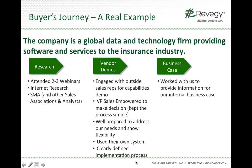And so when he brought other people from the organization to look at the capabilities demo, he felt that time was very well spent, and that we proactively addressed things like, yes, we have a solution, here's what it's going to take to implement that solution, and that we also brought in additional people at Revegy at the right time. So he didn't feel as though we had 20 people on the call for him, but that we had subject matter experts available at the right time.